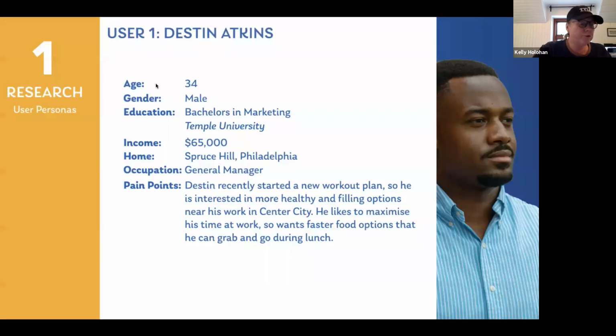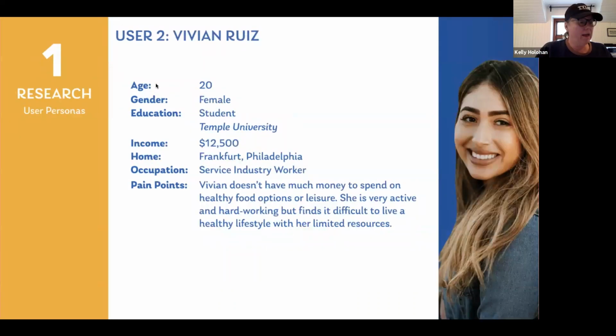Grace created 2 user personas to identify her audience. First is Destin. He's a business person whose main pain point is that he wants more healthy food options around City Hall. And next is Vivian, who's a busy student with little time or money. She represents a member of the city's food insecure population and wants food options that are low cost, convenient, and healthy.